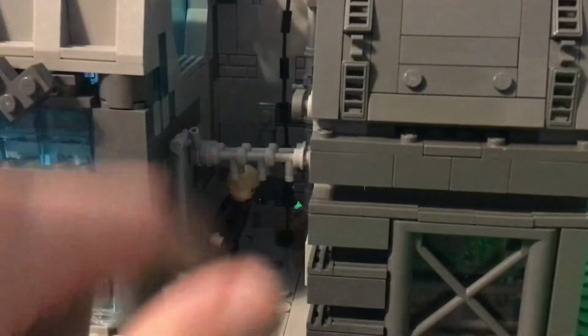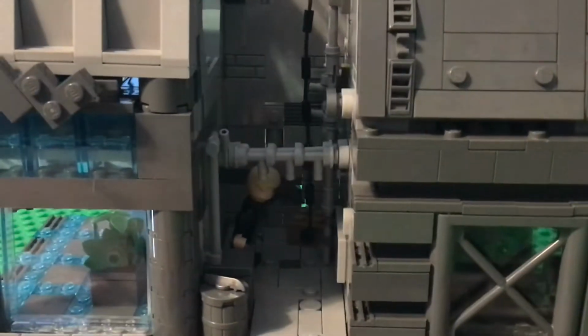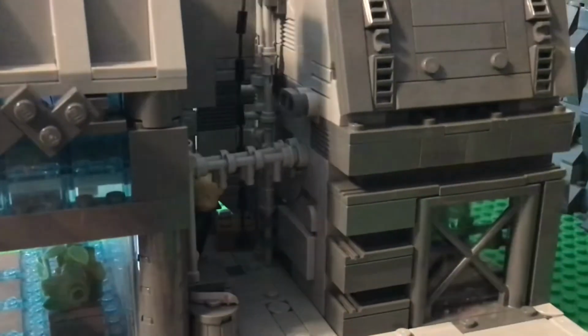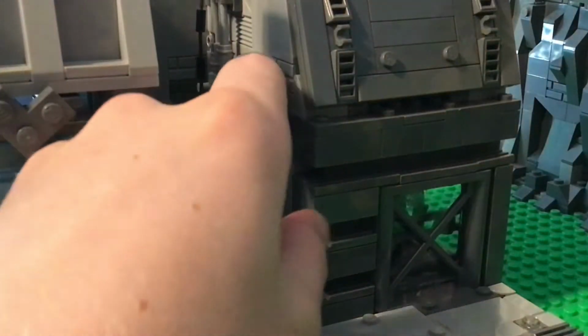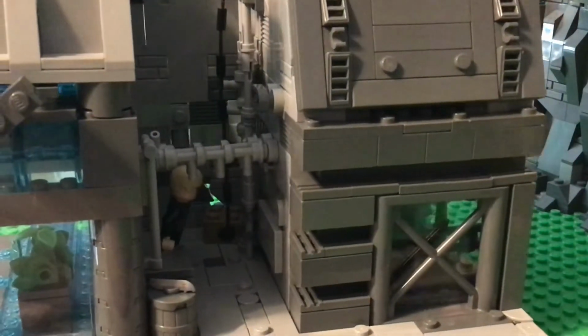And then of course, I tried to detail the wall a lot. It's more detailed towards the bottom, and I think it looks really cool. I don't know if this is supposed to be there, but I thought it looked good on the model as well.